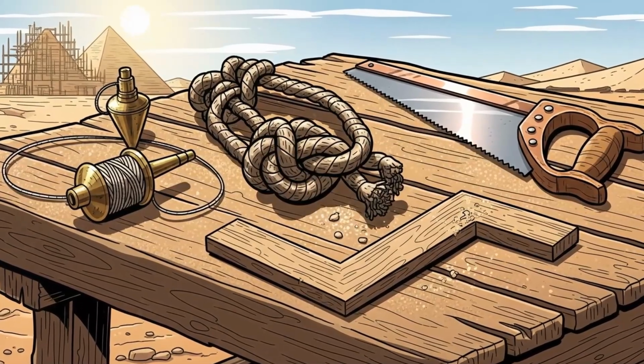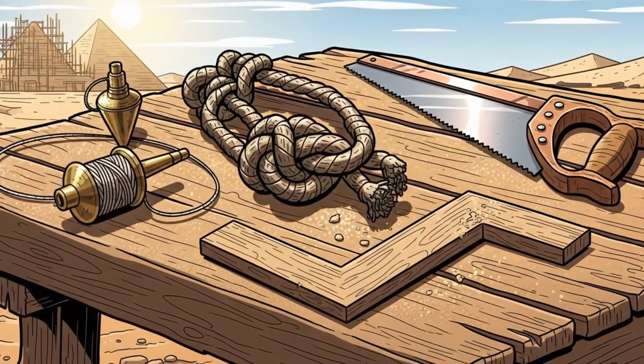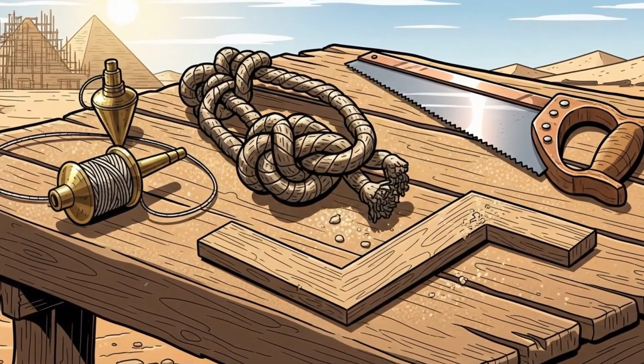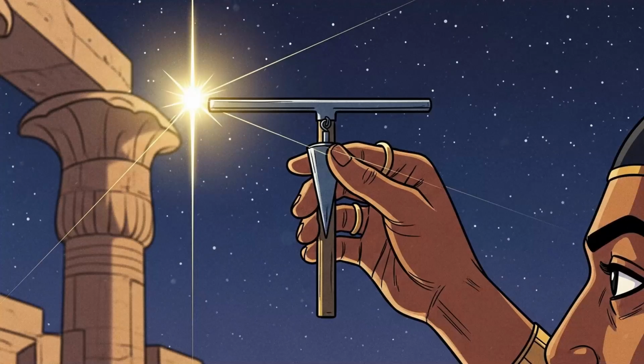It's repeatable method plus calibration, tools, measurements, and procedures that make reality behave on schedule. Surveyors, the rope stretchers, founded a temple by stretching the cord, aligning the axis to a star or sunrise so rituals landed exactly on time. Their instruments were simple and exact: merkhet for star transits, sighting palm for angles, and a plumb bob for vertical truth.